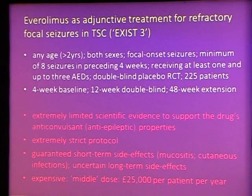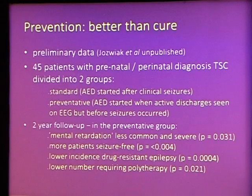I think I have some concerns with this protocol, but I have a feeling it will actually take place, particularly within the States, because the families who are members of the Tuberous Sclerosis Association, the TSA, are very keen to do anything possible to help their child's epilepsy and their quality of life, understandably. But one has to bear in mind the concerns I raised in red here.